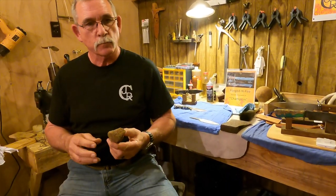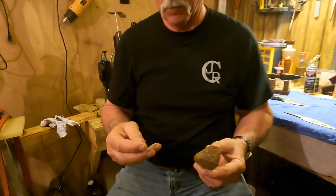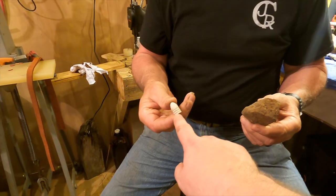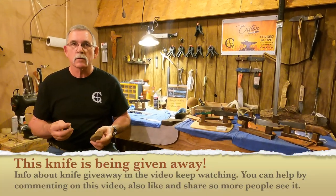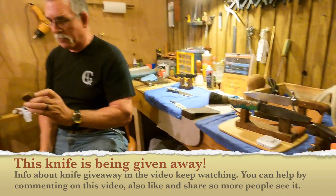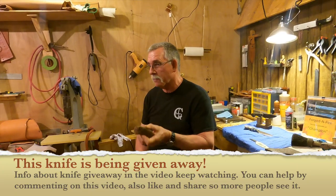So here is a bullet, and I know it's kind of a crazy idea. That's a three ringer that's from the Union side. So we've got a piece from the Union and a piece from the Confederacy. And our idea was to raise money for charity. Sure. I think it'd be a great idea. This is something that excites me, using history, or using something that means something to people.